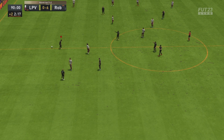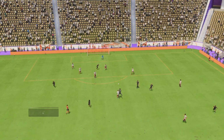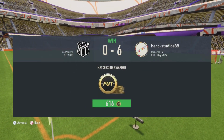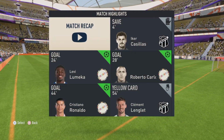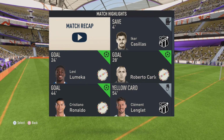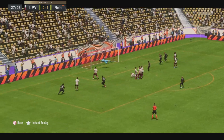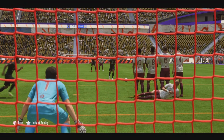And so, the final whistle here. The visitors come out on top, Stuart. And that is a free kick artist at work. What a goal it was.